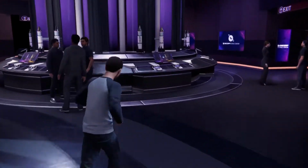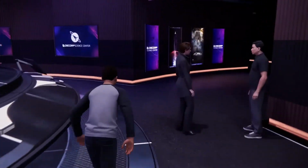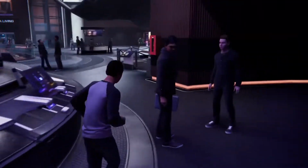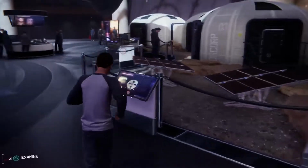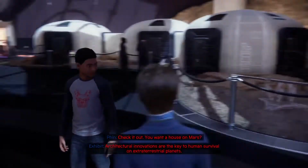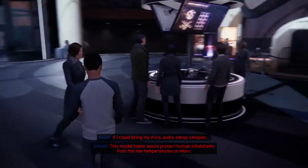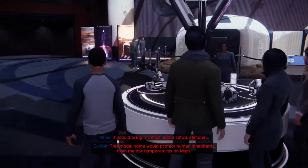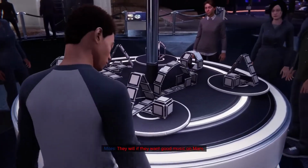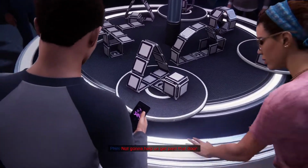So we need something portable. Wait, what's the mission again? Architectural innovations are the key. Humans, you want a house on Mars? Sure. If I could bring my mics, audio setup, sampler. They won't let you take all that. They will if they want good music on Mars. Not gonna help us get past that door.